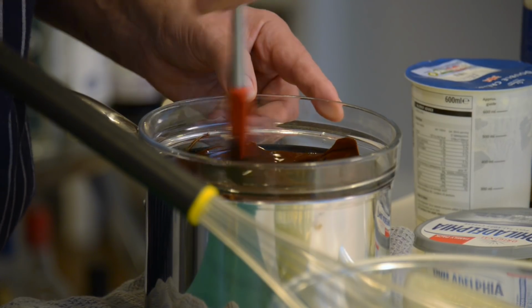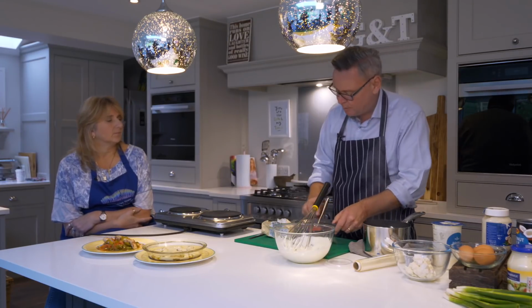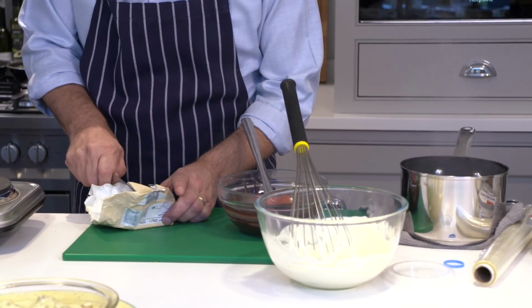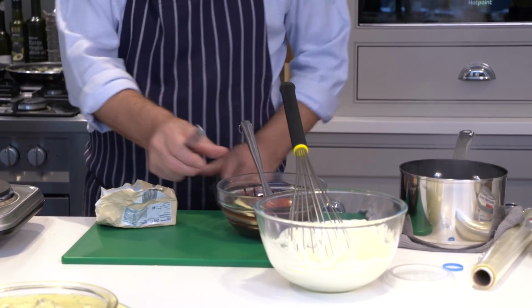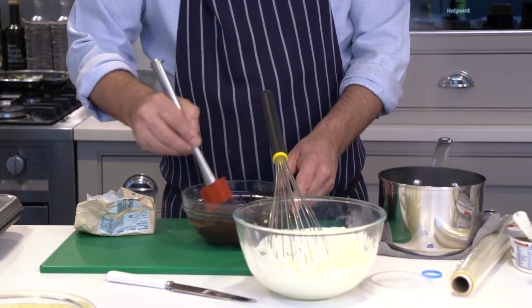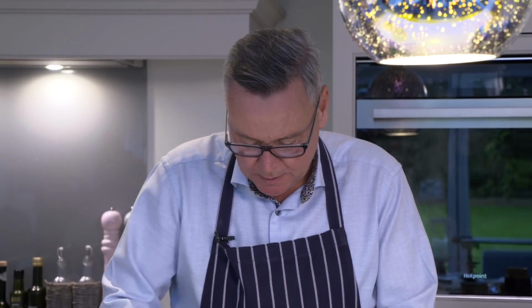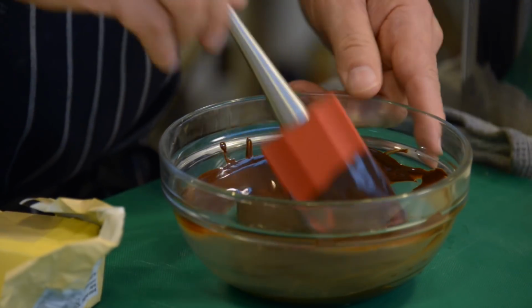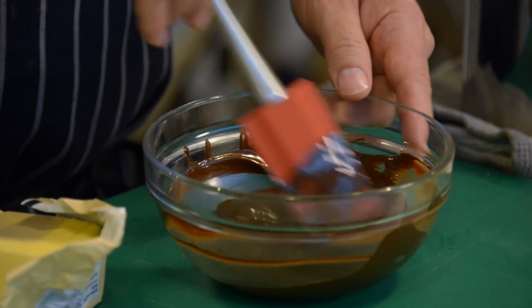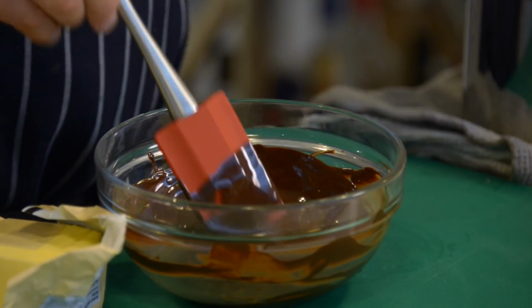Okay, I'm going to remove that because we're getting to that point. Right, now I'm going to put a slice of butter in there. That's quite a good wedge of butter that's gone in there. Don't be shy. We don't want to be shy on that one. As that butter melts, it gives a lovely rich smell to the chocolate. I love the smell of butter and chocolate.